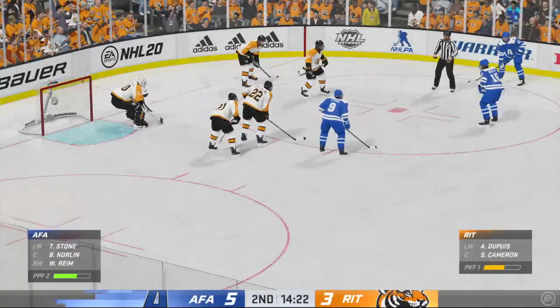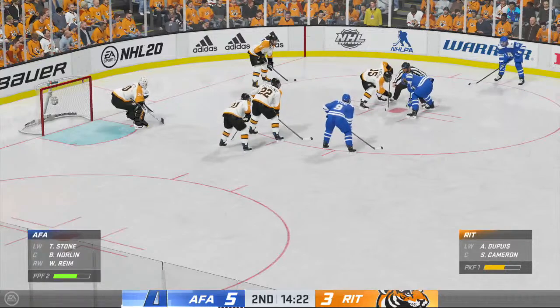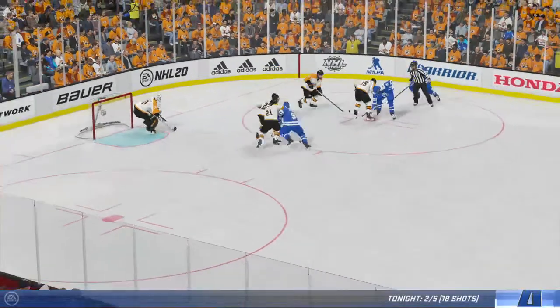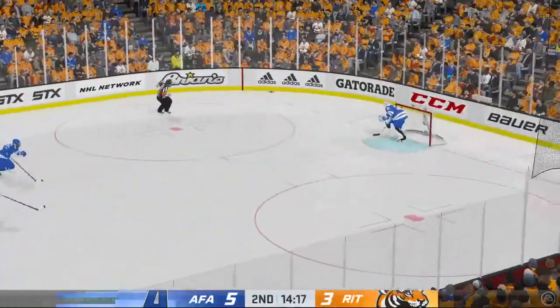More than half the period left to play. Up to 8 goals scored so far tonight. It's 5-3. Off the trot, he ties up his opponent. Gets it out of his own end.